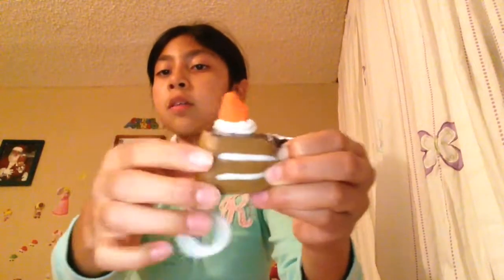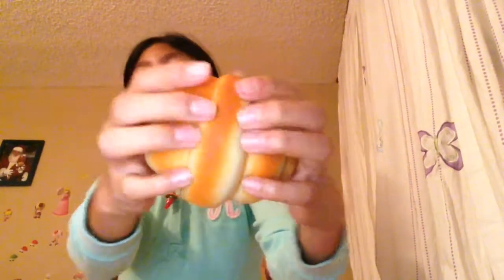Now, dessert squishies. Cupcake squishy. Cake squishy. Waffle squishy. Bread squishy. Bread squishy like the croissants. And this other bread squishy. And I don't know what this is.